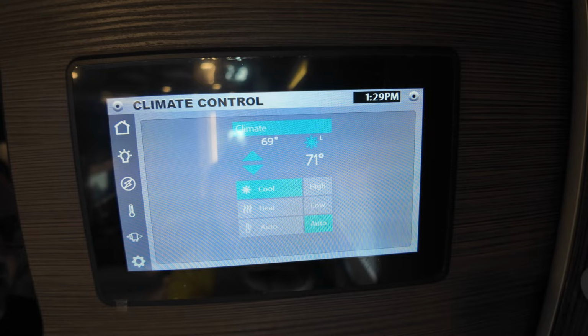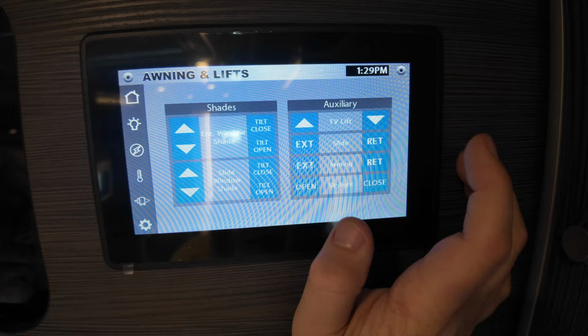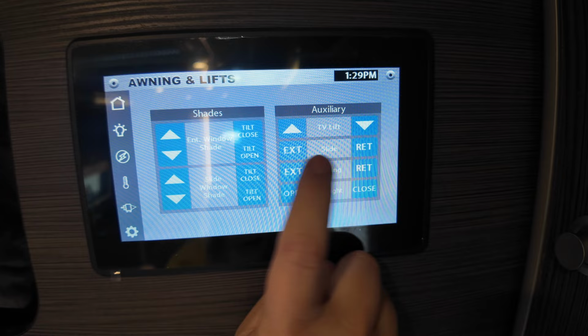This is going to be all of our shades. We can run those up and down. And we can tilt them, open them. We also have things like your TV lift. What shade is that? Oh, that slide. And I want that out. There we go. So we're running the slide in and out. We can run the awning in and out.